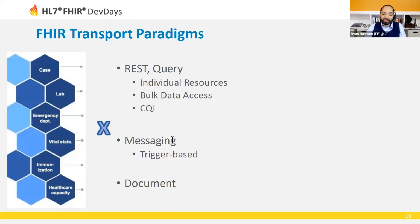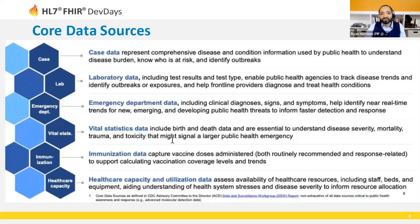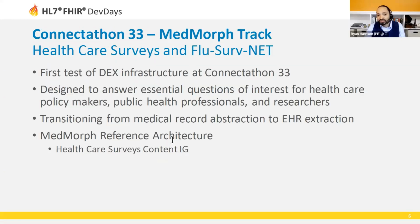Gotcha. So yes, the short answer is subscriptions. In my view, well, they're implemented as REST queries, but they really fall under messaging. They're under messaging, and they're a part of the reference architecture that we're using. So I didn't unpack all the details of the reference architecture that we're using here. But the MedMorph reference architecture includes the use of subscriptions between the EHR and the sidecar.